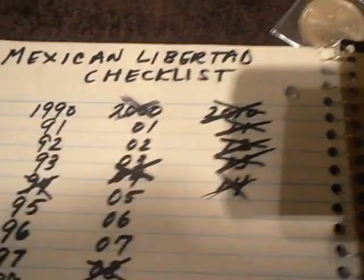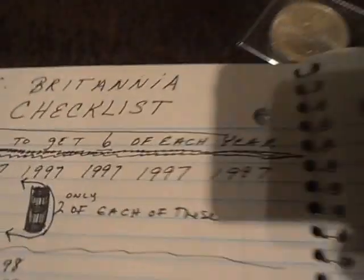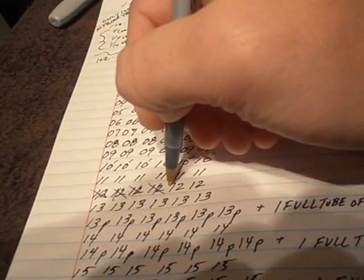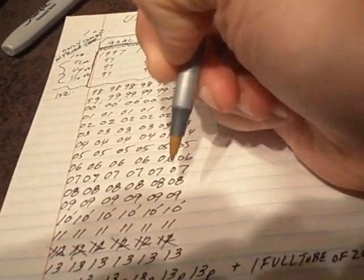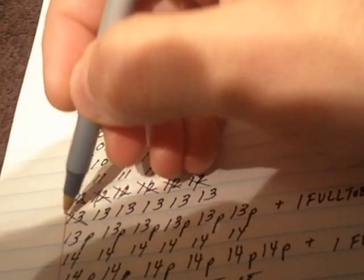So we have my Libertad checklist. This month I'm not crossing off any Libertads. So we'll then go to my other checklist, which is a new checklist. This is my UK Britannia checklist, and let's do it this way. Excuse my shadow here. So we now have 1, 2, 3, 4, 5. We have all 12 of my 2012s crossed off.